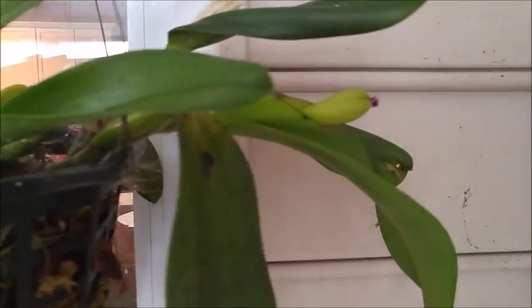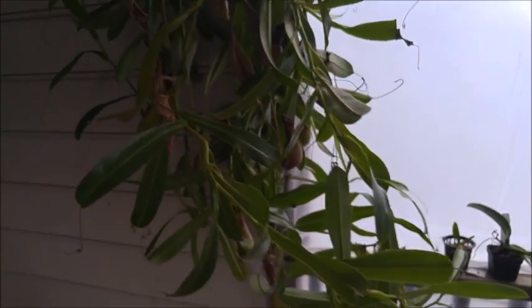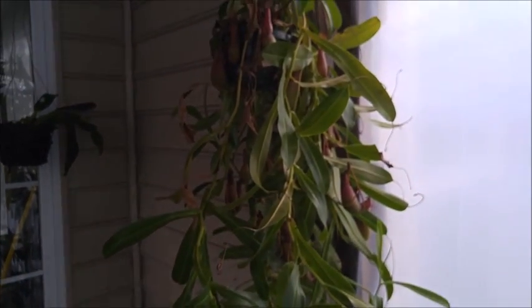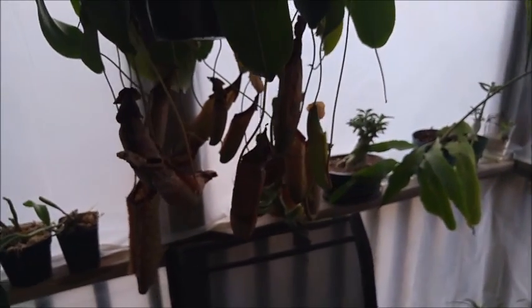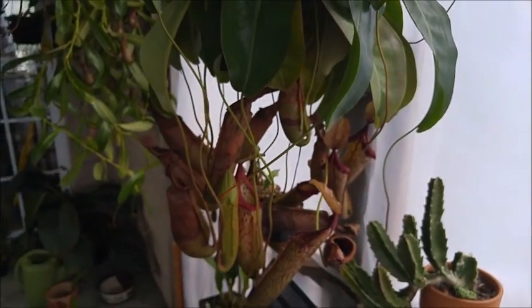So I'll keep you guys updated whenever he blooms. Let's see, bad lighting for the Nepenthes that I have. I think it's Ventrata or something. I don't know, I'm not a carnivorous plant person. And then my Nepenthes Miranda. See if I can come over here and get a better shot.